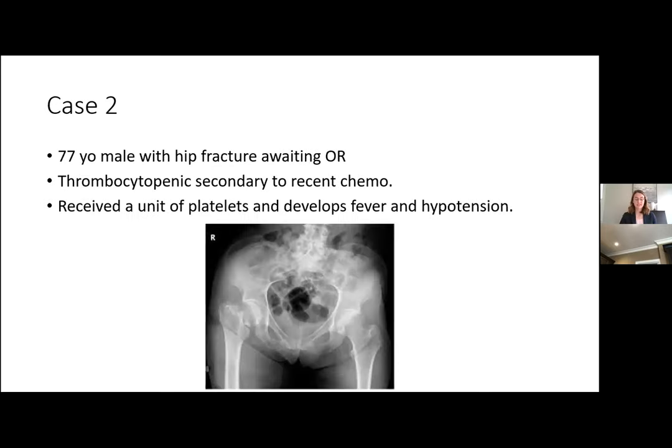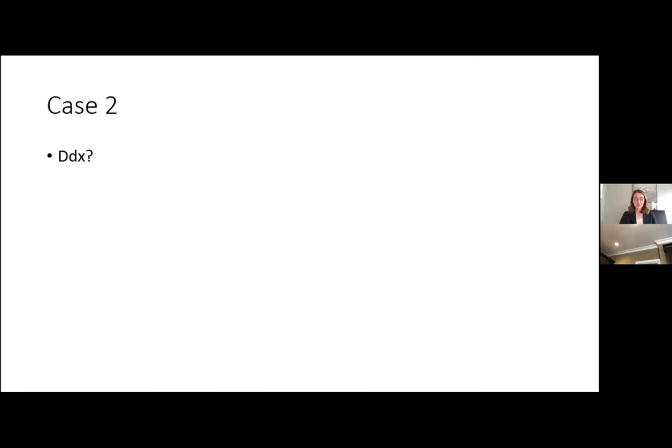The second case is a 77-year-old man who presented to the emergency department with a hip fracture, and he's awaiting an ortho OR. He was found to be thrombocytopenic, and he's receiving a unit of platelets. While he's still in the ED waiting to go up to the OR, he develops a fever and hypotension. So in this case, what is your differential diagnosis?